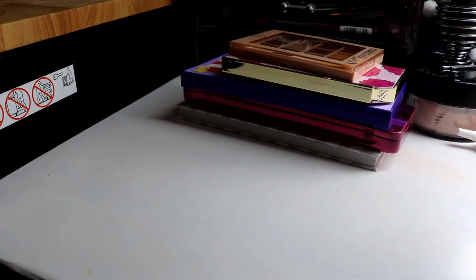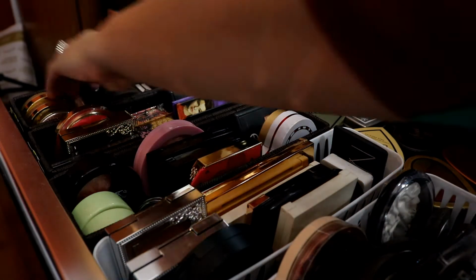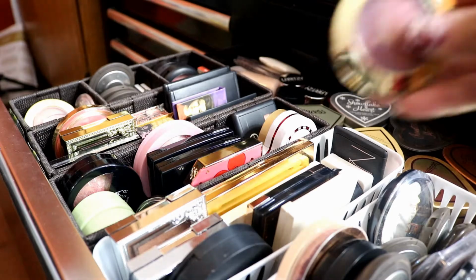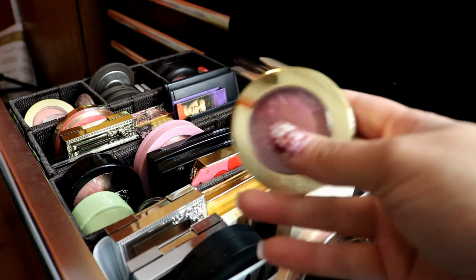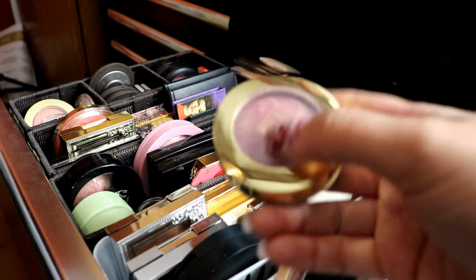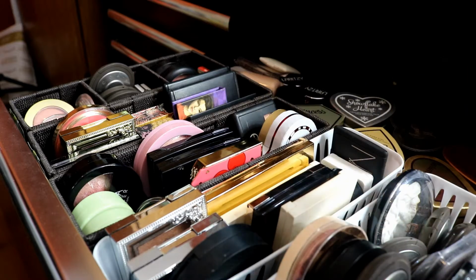So that is that. But I still have to pick out some blush and highlighter, so we will do that now. Okay, so for blushes, I know there was one I really wanted to use. Where is it? Here we go. I really wanted to use this Milani one. It is the Fantastico Mauve. It's very similar to that Too Faced Cherry Bomb palette that I used last week, but it's a little bit more purple, so I want to use this one this week.